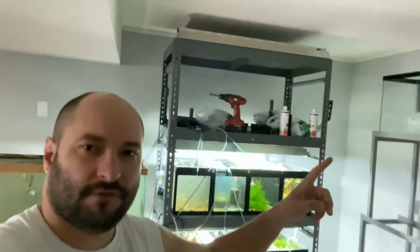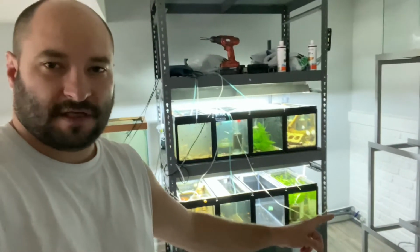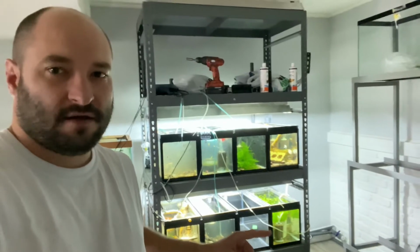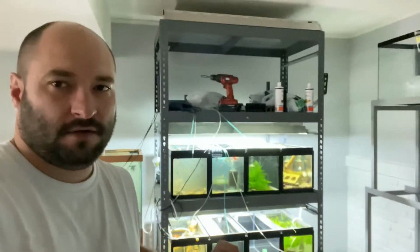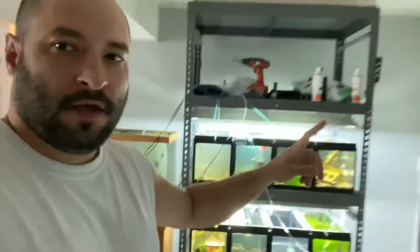Well, here we are in the fish room. Haven't done an update yet, but got the 75 with the angels doing really well. Started bringing the 10 rack over, so unfortunately, gotta go the other way. I broke that tank, unfortunately, right behind the bulkhead. Cracked the back pane, so I gotta redo that one. That's a bummer. Got 4 more to bring over to do the top row.